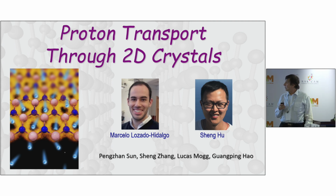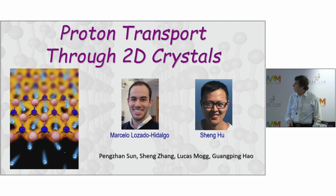So it's proton transport through two-dimensional material, and this slide is supposed to show... it doesn't show much. The green button on the top, like this one? What? This one here. Oh yeah, I know that, but I like to use the pointer, and the pointer doesn't show up on the screen. Why? What? Oh, it disappears. That's an amazing pointer.